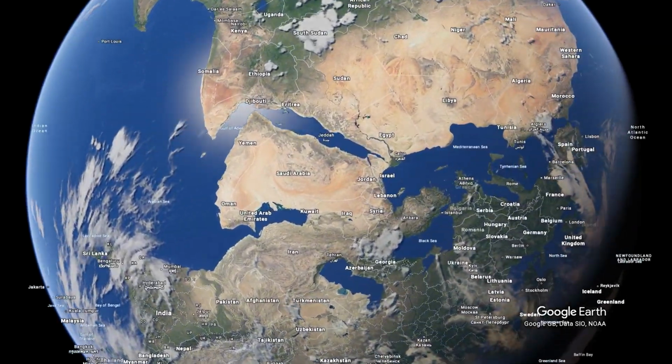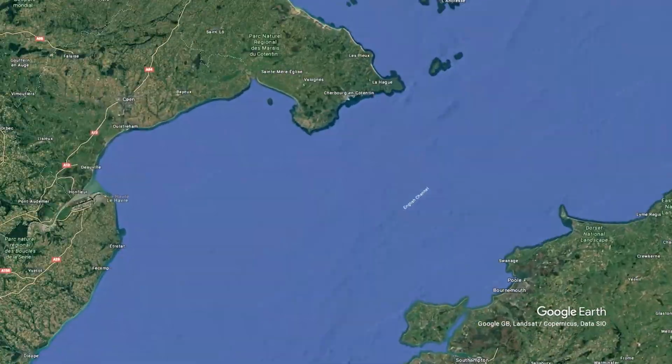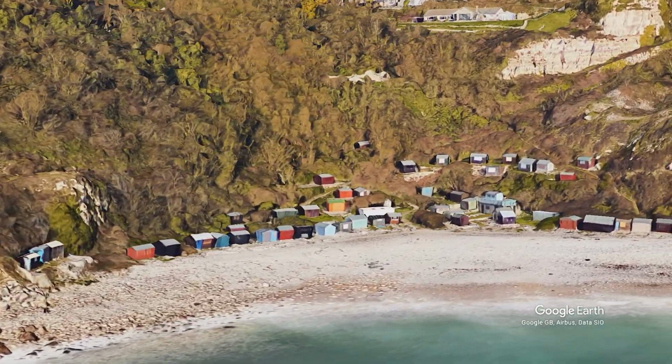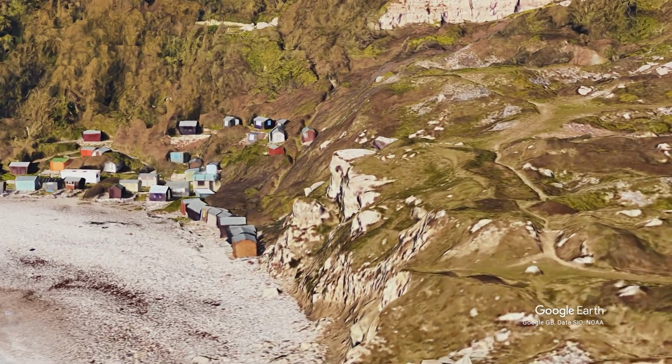Tucked away on the eastern side of the Isle of Portland, in the heart of Dorset's Jurassic Coast, lies a hidden gem. Church Ope Cove. It's a place where history, mystery, and nature all collide.